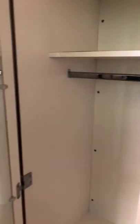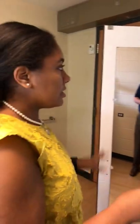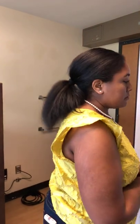Yes, so this is what the wardrobe looks like. You'll have two separate areas for the hooks to hang things. There's underneath storage and overhead storage. We have a couple questions.